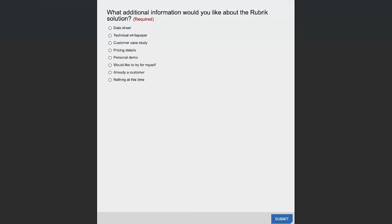Also, if you're running VMC on AWS, we would require Cloud Cluster for that, or our CDM product for that. If you're running in GovCloud, we would require our CDM solution for that. So it really just depends on the use case.